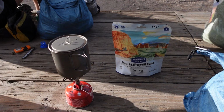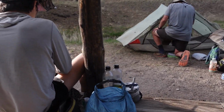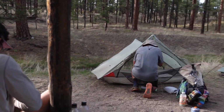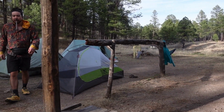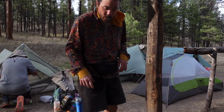We're getting settled in. I got dinner going. Chicken fettuccine alfredo, Backpacker's Pantry. And we've been hiking with Arizona for today. Everybody else is getting set up nice and tight out in front of the cabin here. And we got some more group of people that have been hanging around. Popular spot for different people doing sections around this area.